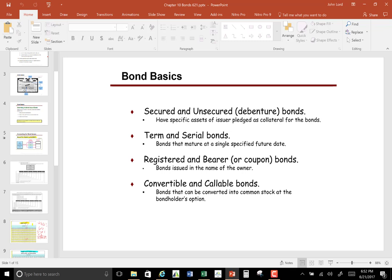Okay. Question? Okay, so let's go ahead and take a look at bonds payable.